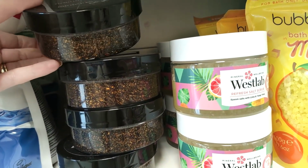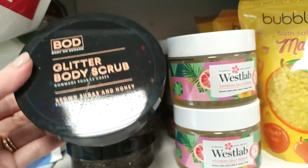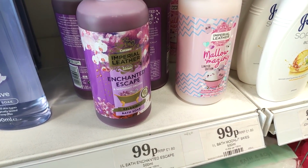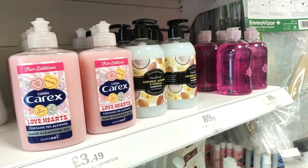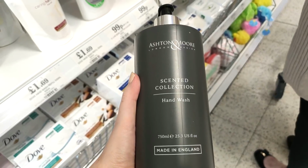I also like the look of the West Lab scrub and also this glitter body scrub that's got brown sugar and honey in. They are both really good for the skin, and I thought that would be great for getting tan off, but obviously, of course, if it didn't leave glitter all over your body. Then there was also these Imperial Leather bubble baths. Really like the look of the packaging on those, and of course they had lots of soaps in.